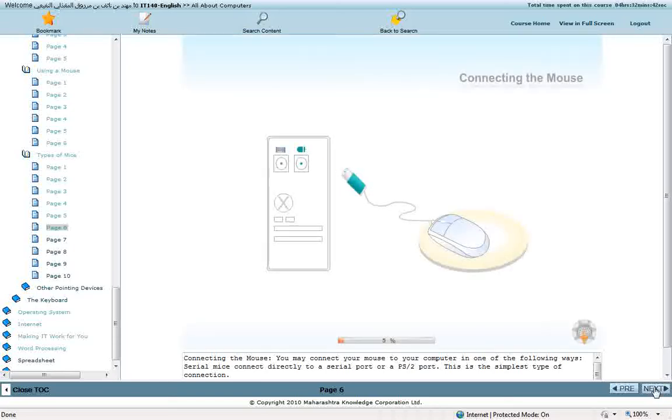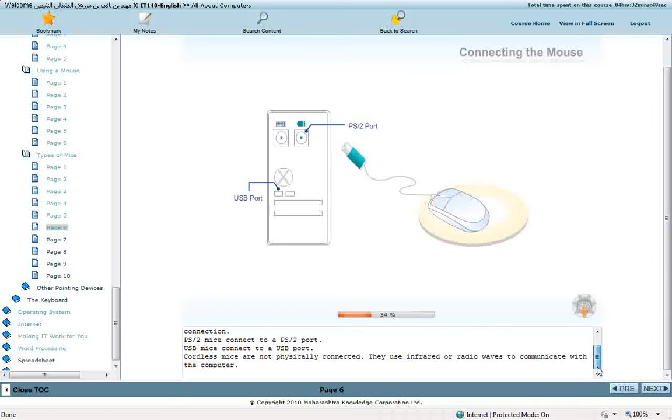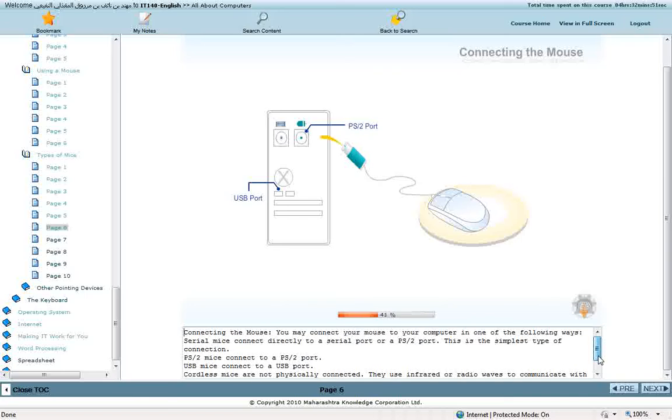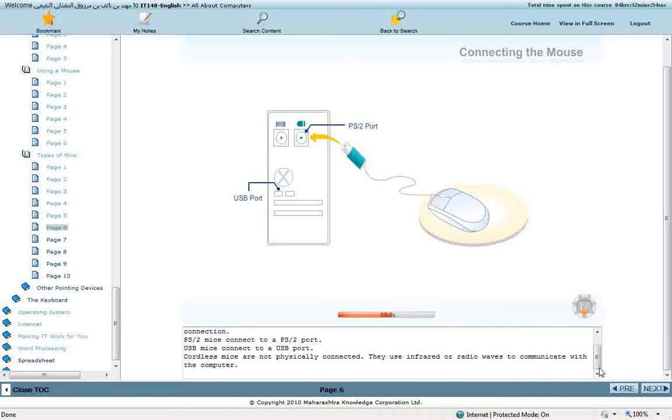Connecting the mouse. You may connect your mouse to your computer in one of the following ways. Serial mice connect directly to a serial port or a PS2 port. This is the simplest type of connection. PS2 mice connect to a PS2 port. USB mice connect to a USB port. Cordless mice are not physically connected. They use infrared or radio waves to communicate with the computer.